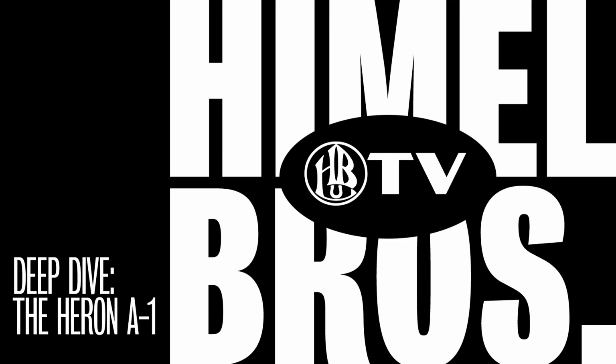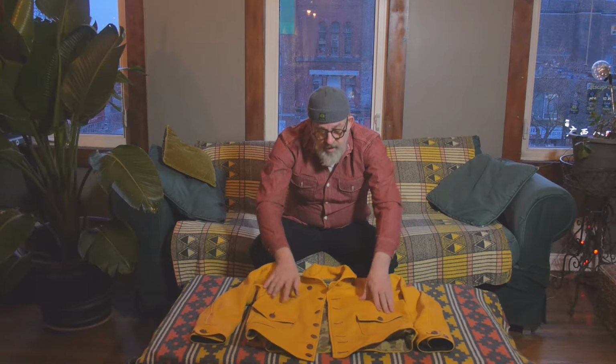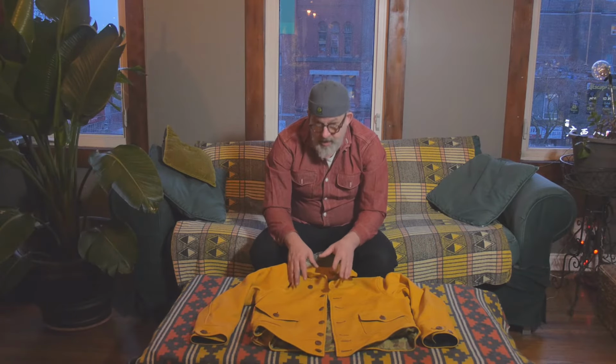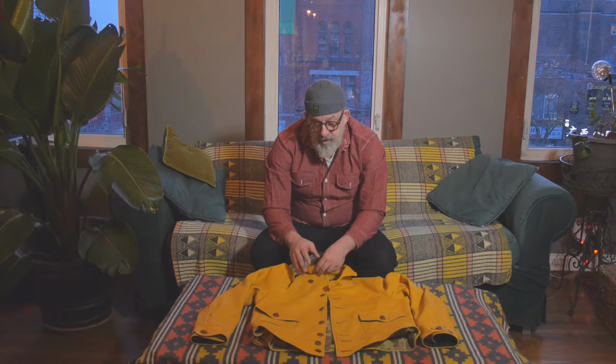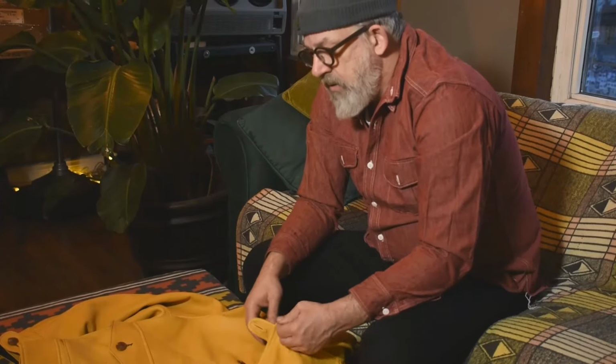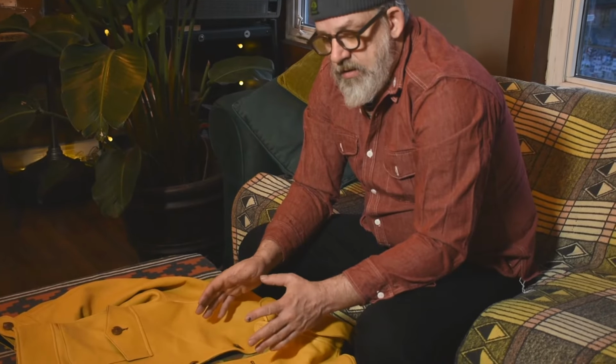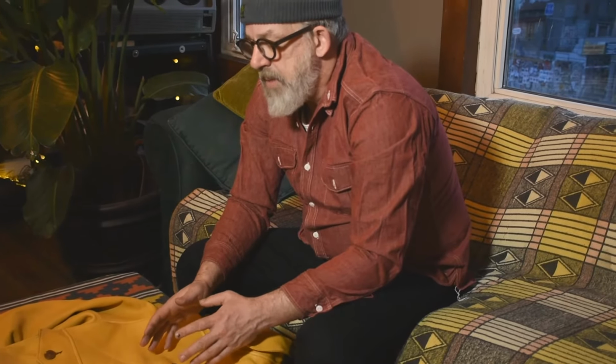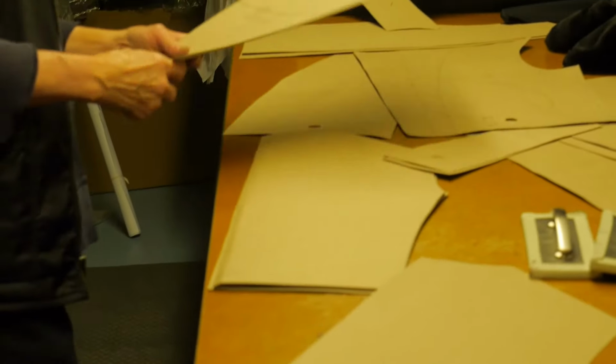So today I'm going to talk about my first and best-selling jacket, which was the Heron A-1 Cossack jacket. A real interesting design. Now, I often talk about what makes my jacket special, and I'm going to go into a lot of detail about what's really special about this jacket. When I made and designed this jacket, there were no other jackets like it on the market. No one had thought about using this early work jacket design, and it really made an impact.